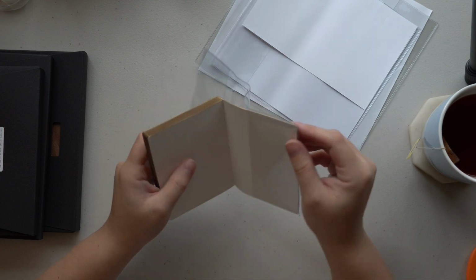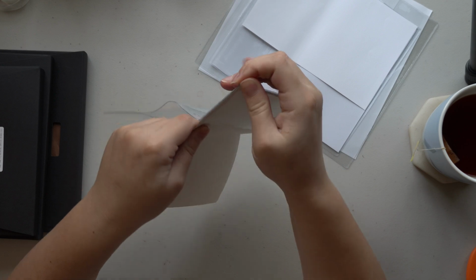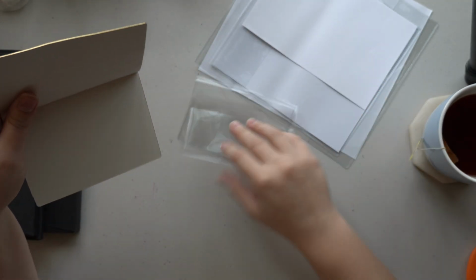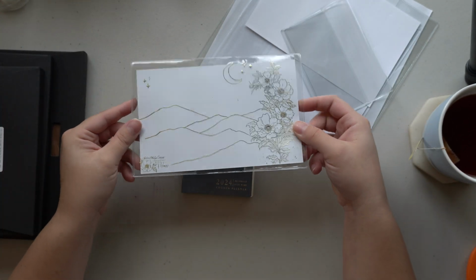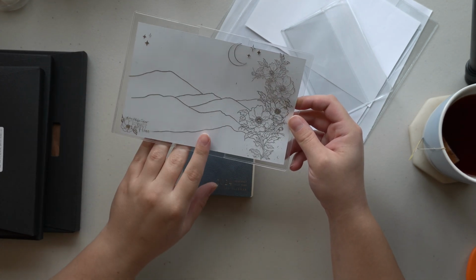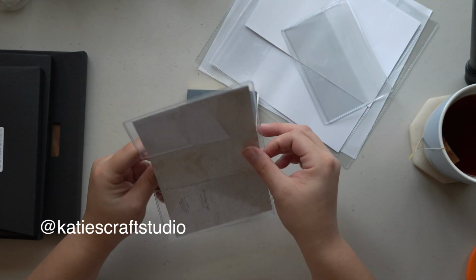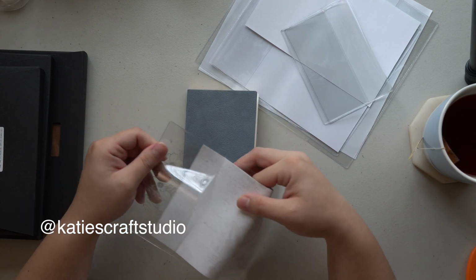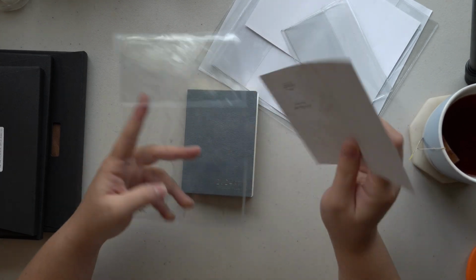Okay, I do have one more clear cover I do want to try on this before I move on to other covers. And that is a cover from Supm Designs. Okay, so this is the cover that I purchased from Supm Designs. It is a collaboration with St, and I actually got the idea to get this after Katie Craft Studio shared her video with her passport and this cover, because it looked absolutely stunning. And since we had the same mist cover, I wanted to see it for myself.